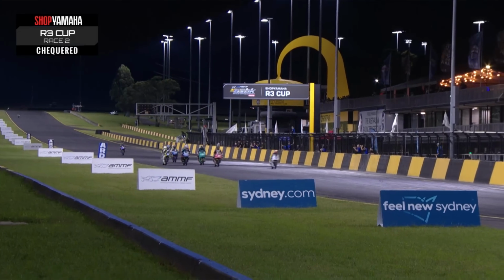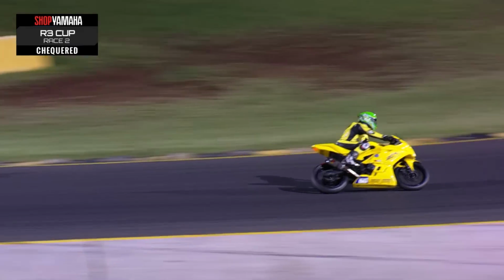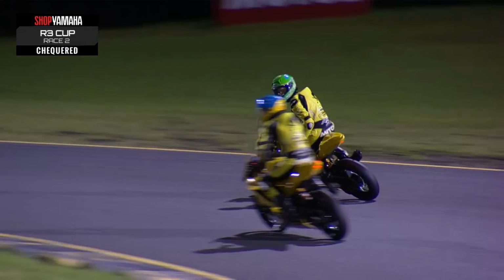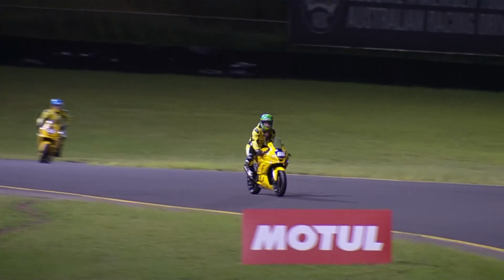Oh, Steve, it's so close. I think Dello did get it. He did get it by 0.068 of a second. No, Oscar Lewis has been put back up into a 3rd position, and the final margin has been quoted as 0.013 of a second. That is close.